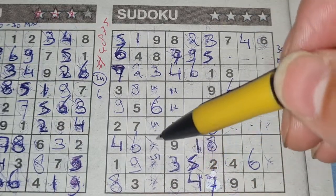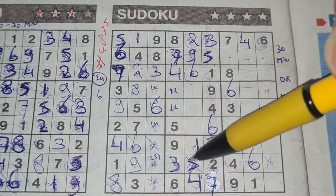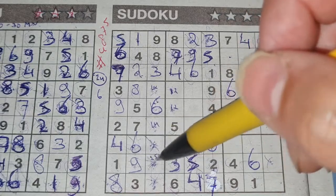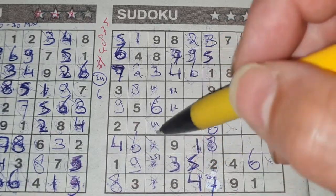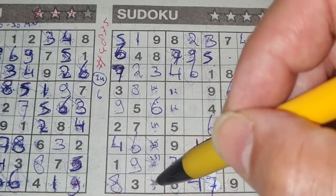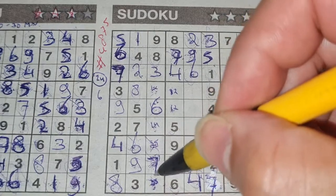These 3 boxes are reserved for the 2, 5, 7, and look, we have a 2 and a 5 in this row. So no 2 and a 5 in this box. The 2 and a 5 goes in those 2 boxes as a pair. 2 and a 5. So 1 digit left should be the 7 here.